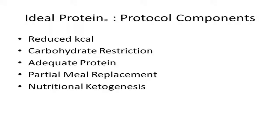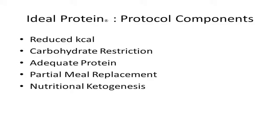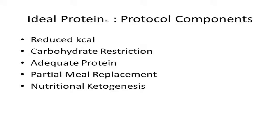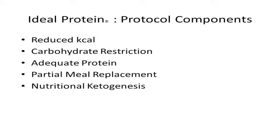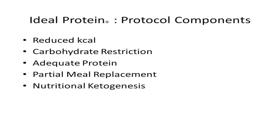vegetarian protein, 4 cups of vegetables, 2 quarts of water. We will replace 2 of your meals and a snack with 3 of our protein-based foods. In ketosis, you will benefit from reduced hunger and appetite, increased energy, increased mental clarity, and reduced inflammation.